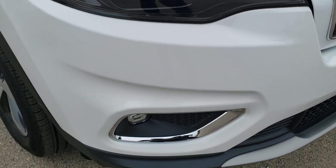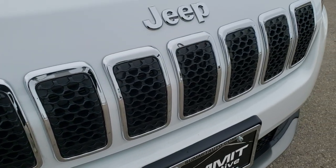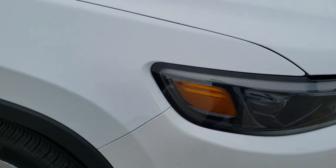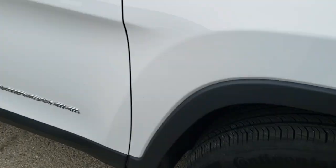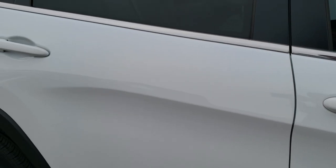The Limited package gives you the chromed fog light bezels, chromed 7-slot grille, and the chrome Jeep logo. Passenger side fender's in excellent shape as well, no dents or dings on that. And the passenger side rim, no scuffs or scrapes on there. As you go down this side of the Jeep, you can see just how clean the body is, how reflective and mirror-like that paint is.